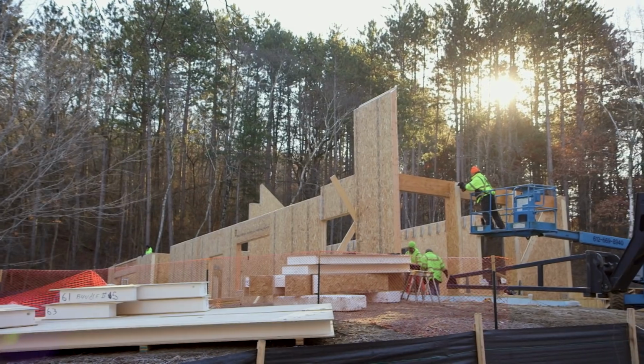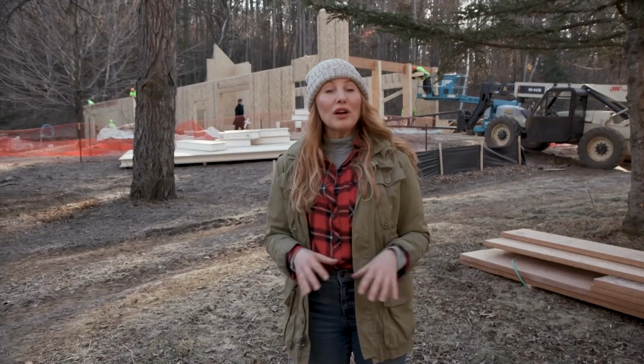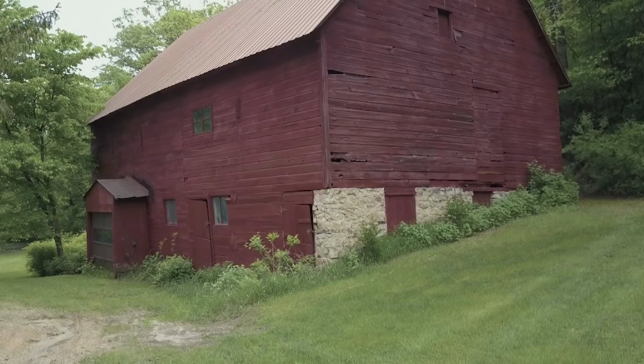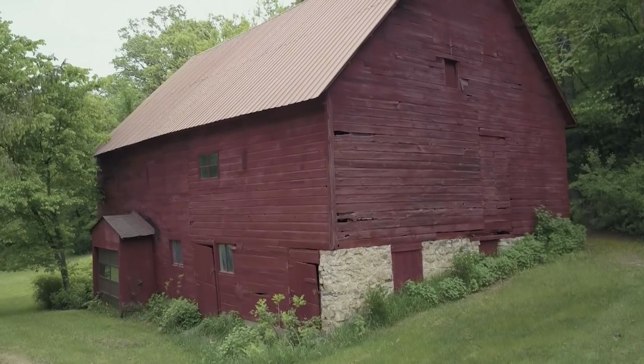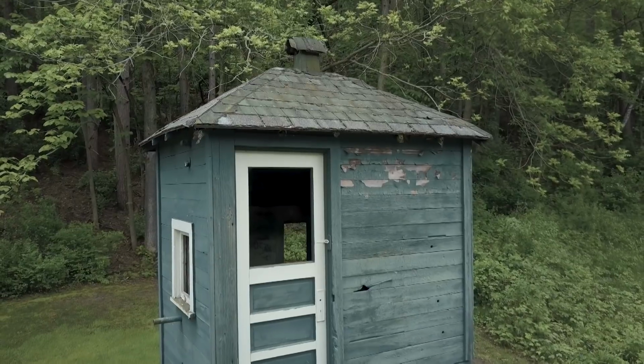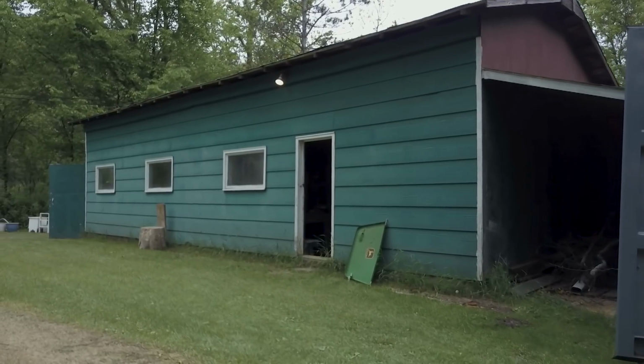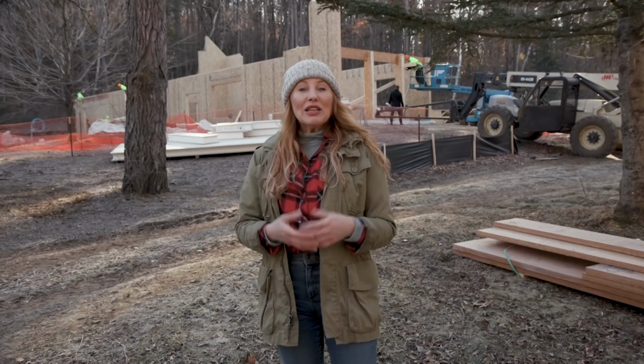The vision for this space is steeped in two things. Number one, the landscape. This is the oldest dairy farm in the area. A 130-year-old red barn sits on the property, an old milk house that's in disrepair, which I'll renovate, and also an old outbuilding that I will renovate to train women in the trades. But it's also steeped in my own Scandinavian heritage.